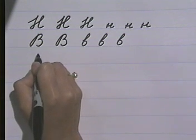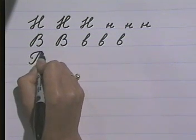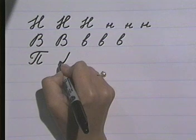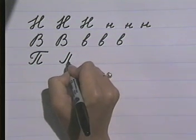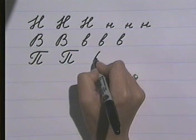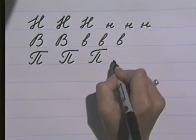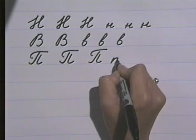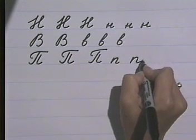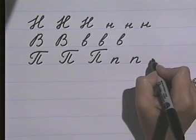And now the Russian letter P. And again, we have this alphabet element on top of it. The first element curves to the left, the next element curves to the right, and then we add this one on top. We are working on the Russian letter P. And now watch me closely as I do the lowercase. Yes, that's the lowercase P. We have to keep our alphabet separate so that you don't get confused with the Russian alphabet and the English alphabet. We are working on the lowercase letter P.